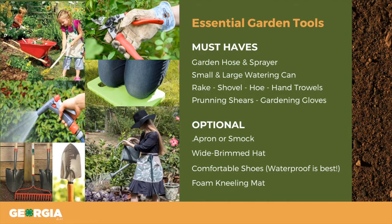There are several types of tools and equipment you will need to properly prepare your garden as well as to maintain it. First, you'll want a water hose that connects to your water source as well as a spraying attachment. You may also want to purchase a small and large watering can so that you can water those hard-to-reach places. Next, you'll need a rake and a shovel.